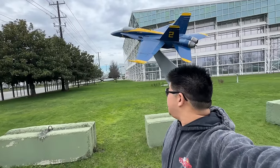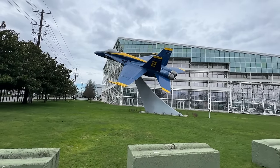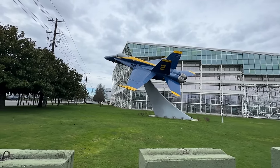All right, boys and girls, we just landed here in the state of Washington. We're here at the Museum of Flight, F-18 Blue Angels. We're not here for an airplane video, unfortunately. So soak in the views. This is the best thing you're ever gonna see on this video because it's all downhill from here.